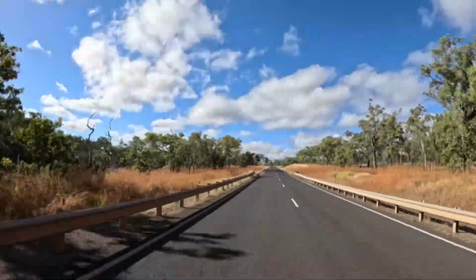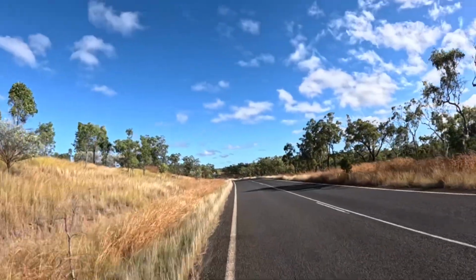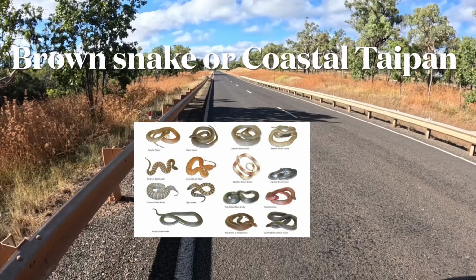Oh my God, we've got a snake. I think we've got a snake. I'm turning around. Not quite sure what to do in this scenario. Hey, snakey snake. Yep, I know what you're saying.